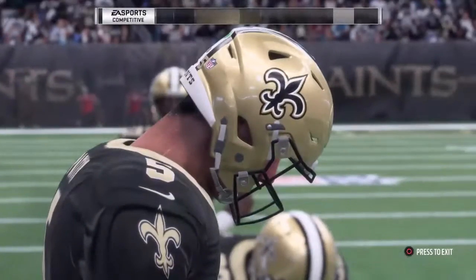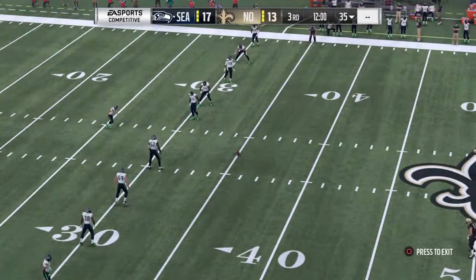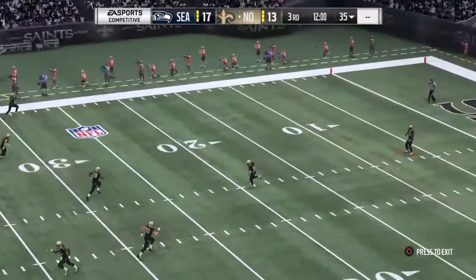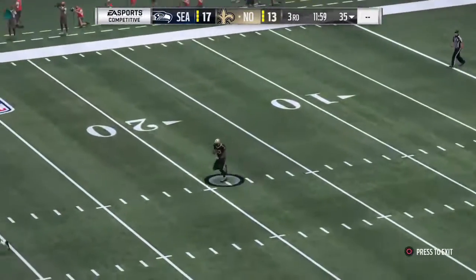So that's it for us. We'll go back now to New Orleans for the start of the second half. All right, Larry, thank you. A fairly tight game here as we get set to resume play in this second half.